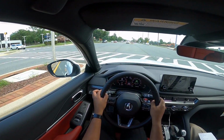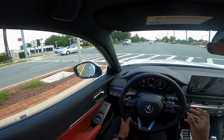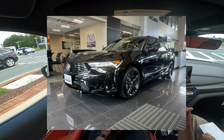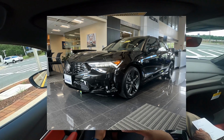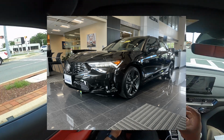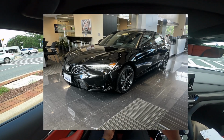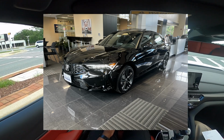Now let's go ahead and get into the conclusion of what I think about the Integra. Now, overall, it is a nice vehicle. If it was my personal preference, I would get the A-Spec Technology package so I can get the 16-speaker ELS, the memory seats, the head-up display, and plenty of other various features to make it feel more like a luxury vehicle. Now, a couple things I would have liked to see were ventilated seats and maybe some heated back seats in the rear.